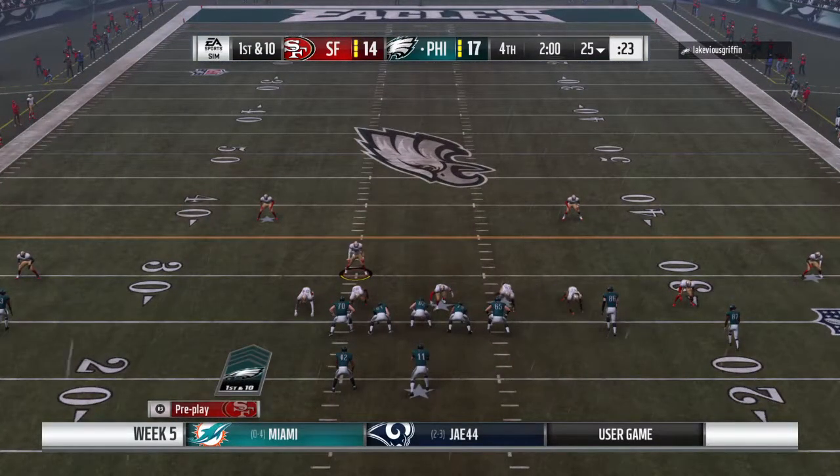Watch number 86. Watch 86. Please flash them. Black.